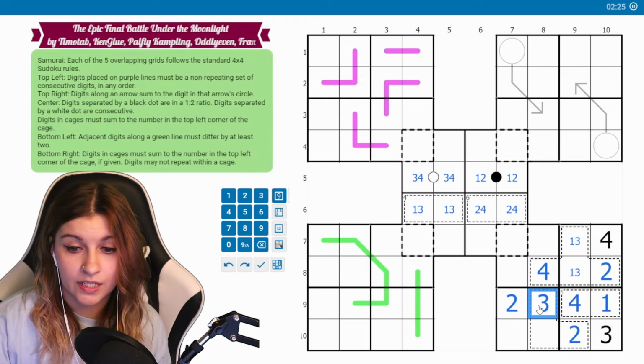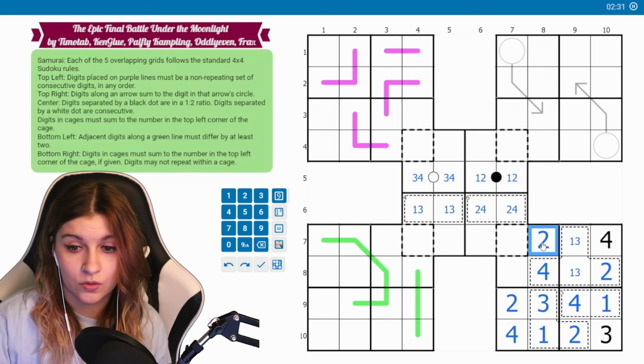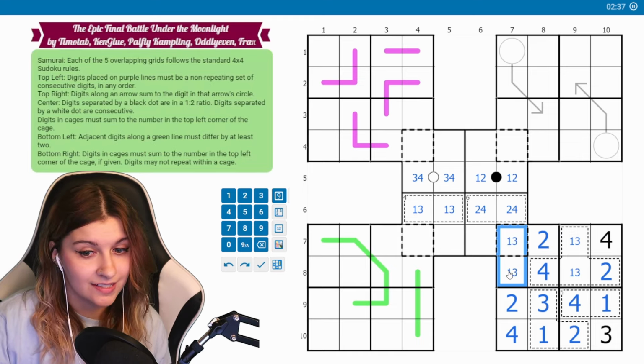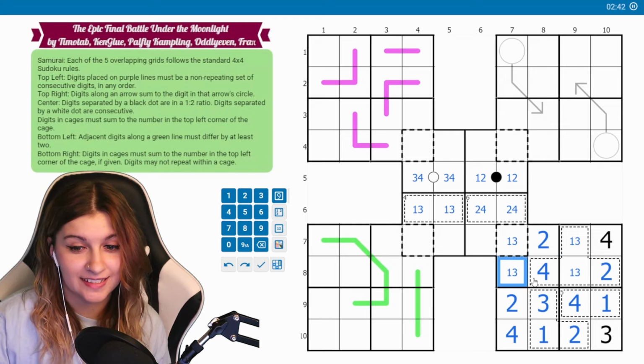This is a 3, and this needs to be a 1-4. This can't be a 4, so it's a 1. This is a 4. This is a 2. This will also be 1-3. And I don't think I can say which one is which yet. Oh, this is so interesting.